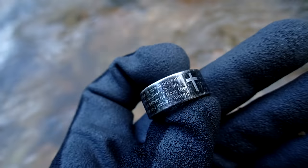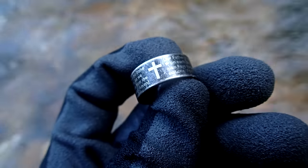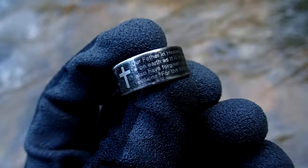I guess we'll be out here a little bit longer than I expected. Maybe another hour. See if we can find anything else.